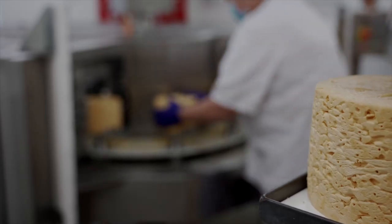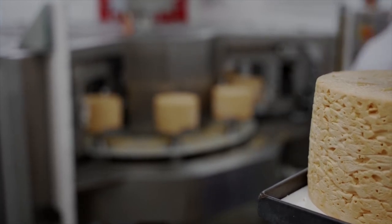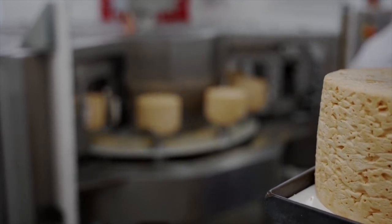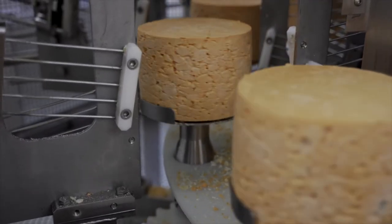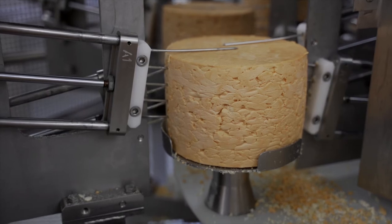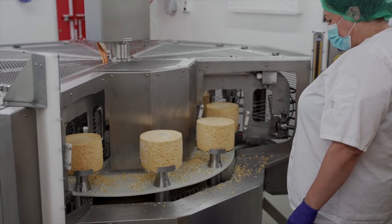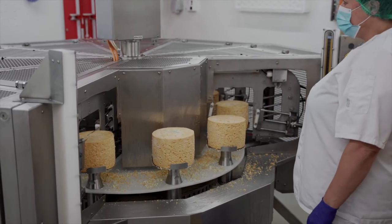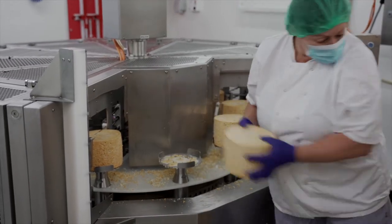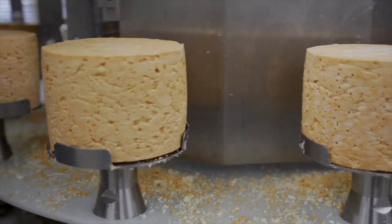So now is the time to introduce you to our wonderful spiking machine, something that we could not make blue cheese without. I call it a little torture chamber for the cheese, as it's pretty aggressive. It is actually a bespoke design for us here at Shepherd's Purse. It pierces every single cheese over 300 times. And it's this action that creates the blue veining by allowing oxygen to activate the penicillium within each cheese.